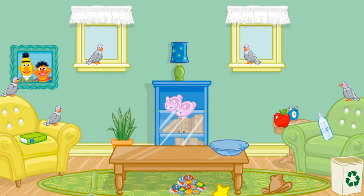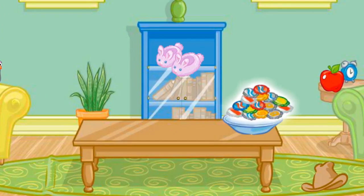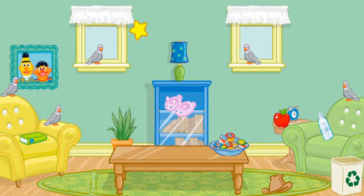Please help me put everything back where it belongs. Let's see. Click on the bottle cap collection. No, that's not what we're looking for. Try again. Click on the bottle cap collection. That's it! Now put that in the bowl. That looks much better. Thank you!